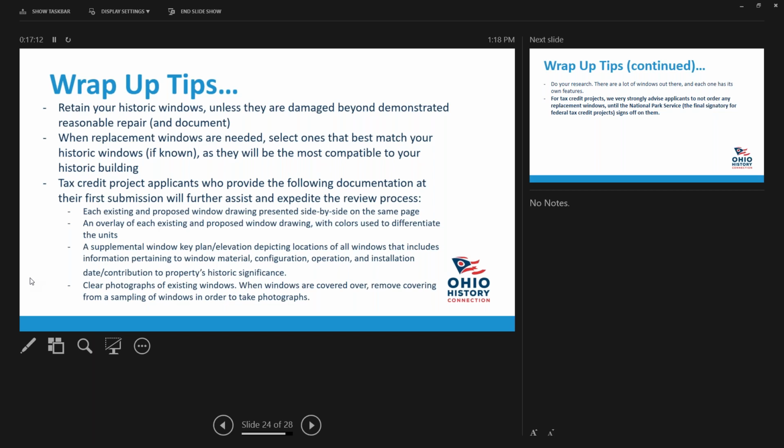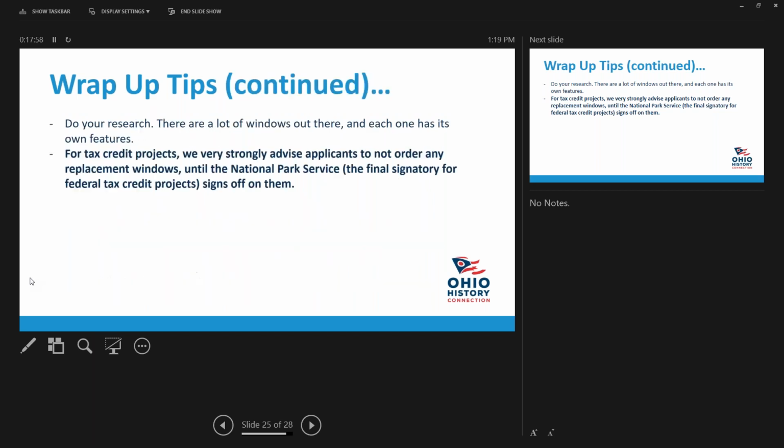Each existing and proposed window drawing presented side by side on the same page. An overlay, we love overlays, an overlay of each existing and proposed window drawing with colors used to differentiate the units. Again, these are not requirements. These are just tips. You don't have to do this. This is if you would like to. A supplemental window key plan elevation depicting the locations of all the windows that include information pertaining to the window material, configuration, operation, and installation, the date, the contribution to the property's historic significance, and then clear photographs of existing windows. That's not a thing that you have to do. And when windows are covered over, remove the covering for a sampling of windows in order to take photographs.